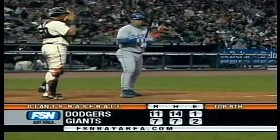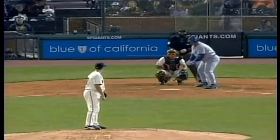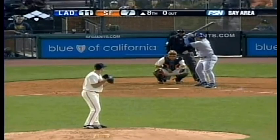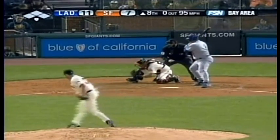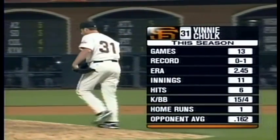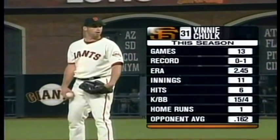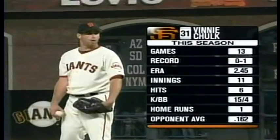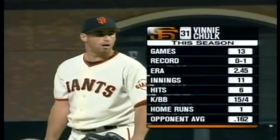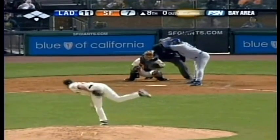11-7 Dodgers. Almeida Sainz will lead things off. Sainz is hitting in the ninth slot. And he looks at a pitch low and away. Vinny Chulk, 14 times he's come in and taken the ball from Felipe Alou. Record 0-1. That loss came last Sunday against these Dodgers, a walk-off home run to Russell Martin. He has been outstanding. 15 strikeouts against four walks.